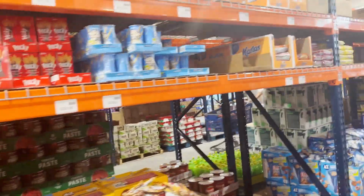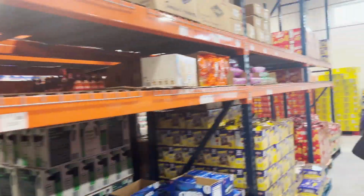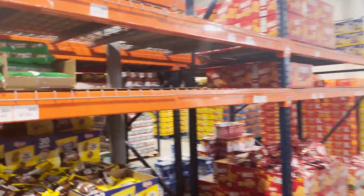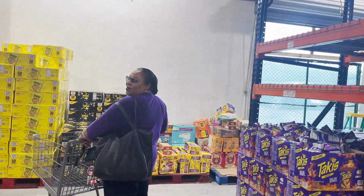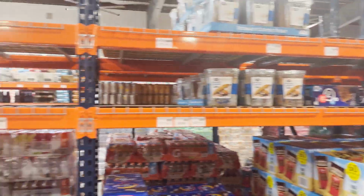Sam Club has a lot of variety. So if you're looking for various varieties, you can check out Sam Club on the Leeward Highway here in Providenciales, Turks and Caicos Islands. So you can see the prices are very good. Very good prices.